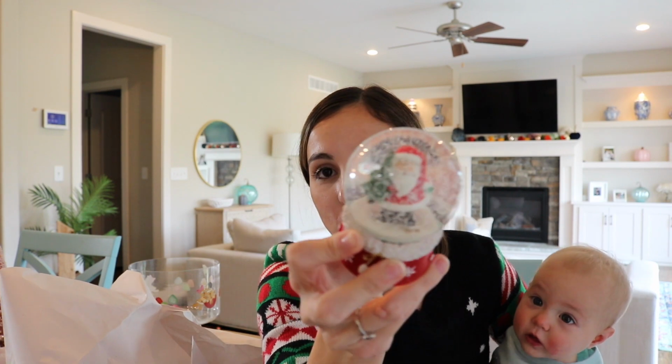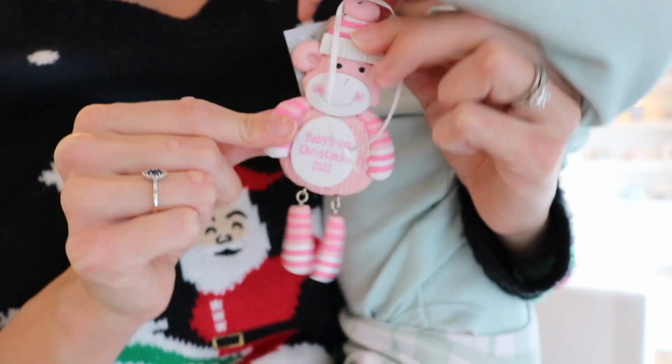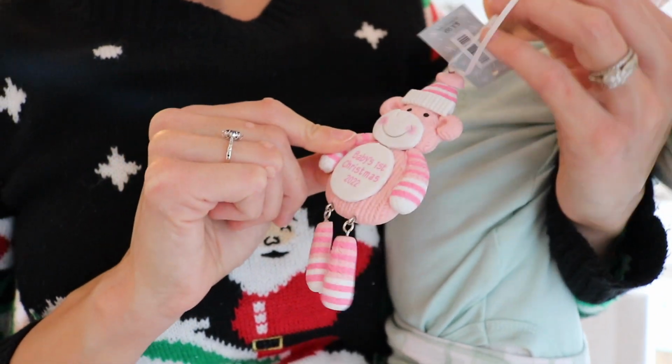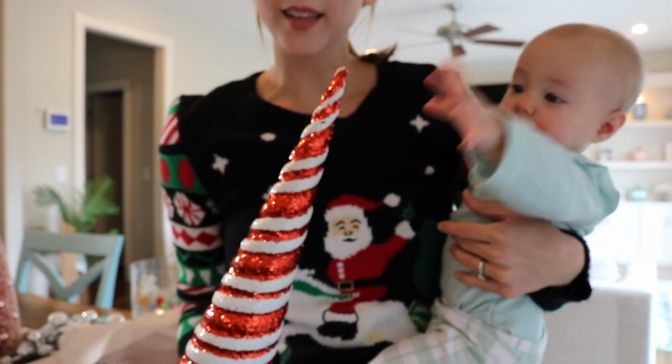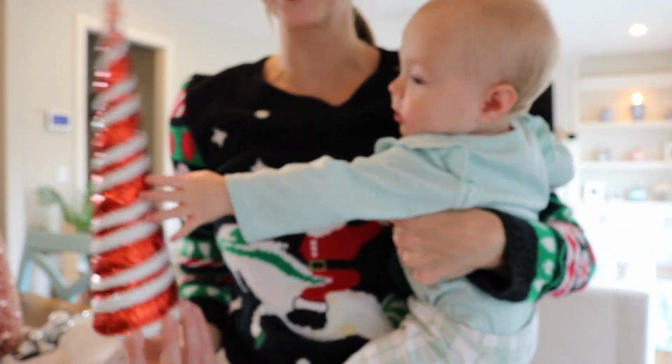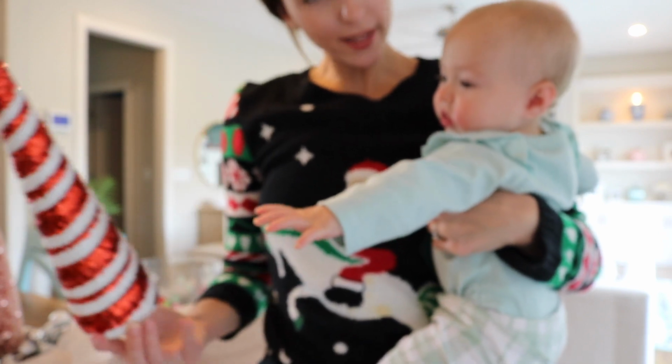And then I got this cute little snow globe. Look how adorable it is. Okay, and then I got this little ornament. I think it's supposed to be a monkey for baby's first Christmas. And then last thing I got is this little candy cane Christmas tree.